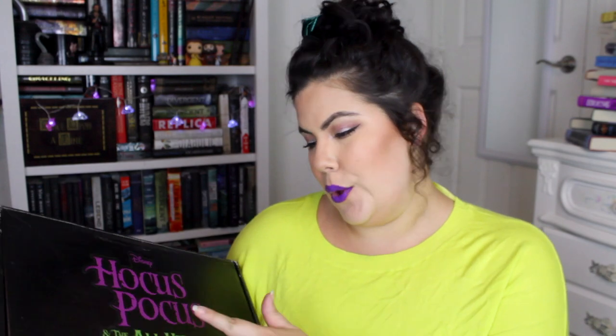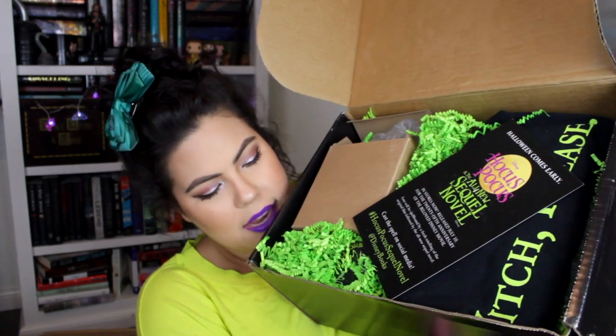Okay, so I have the new Hocus Pocus box. Book from Disney Books. This is Hocus Pocus and the all-new sequel novel. Is there an actual Hocus Pocus novel, or are they just going off what the movie is, and then they made a sequel to it? More crinkle crap! Hey, but it actually matches me. Actually, I kind of match this box.